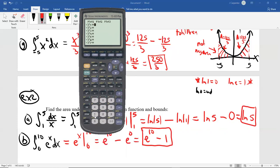Look at the graphs of these things. Here's 1 divided by x versus e to the x. But you're supposed to remember what these look like from pre-calculus. There's 1 over x, and it's got that vertical asymptote. Here's e to the x. So if you're finding the area from 1 to 5, I mean, you're in here. You're in this tiny little region. That's not going to be a very large area. That's why it's only like 1.5.